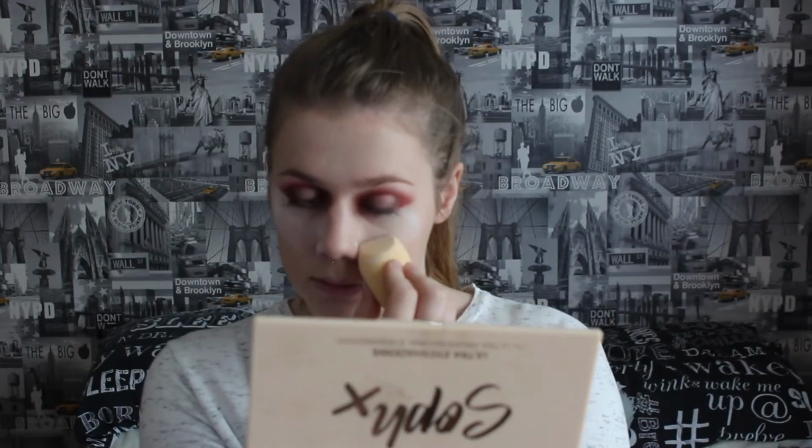Now I'm taking my Makeup Obsession baking powder in the transparent shade and my Makeup Revolution beauty blender that looks like this, and I'm just going to use that to set the concealer under my eyes to stop it from creasing. And I like to put a little bit of it on my forehead as well. Now we look like this. So I'm going to let that sit there and just kind of bake for a little bit.